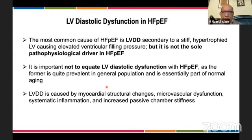What about LV diastolic dysfunction in heart failure with preserved ejection fraction? Definitely the most common cause of heart failure with preserved ejection fraction is left ventricular diastolic dysfunction, secondary to a stiff, hypertrophied heart. But we must remember it is not the sole pathophysiological driver for this type of heart failure. It is important not to equate left ventricular diastolic dysfunction with heart failure with preserved ejection fraction, because in many older people in the general population we may detect left ventricular diastolic dysfunction. But it is caused by myocardial structural changes, microvascular dysfunction, systemic inflammation, and some increased passive stiffness of the chambers.